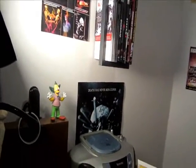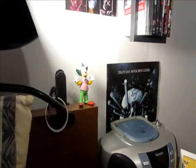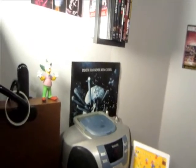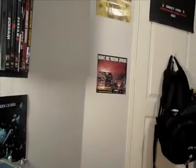I'm using the new camera I got for Christmas. I'm actually test recording with this, and it's great quality so far. And this is me showing off my collection of horror movies and other stuff. Basically this little part right here is like a little horror part in my room. I don't know why, but I actually put these little Niagara Falls brochures right here.